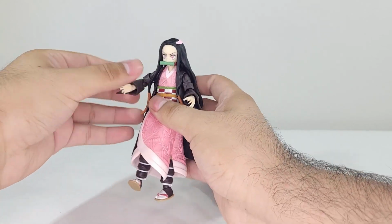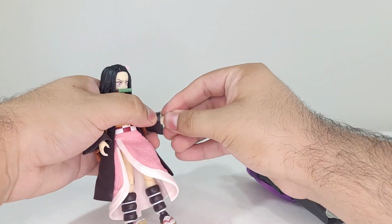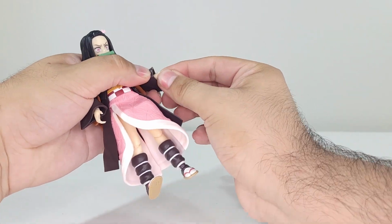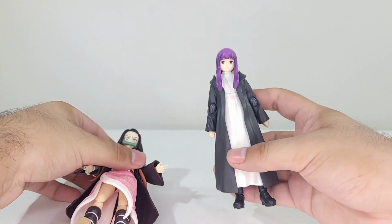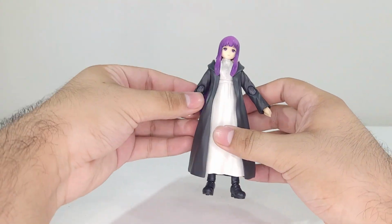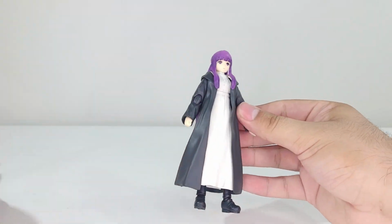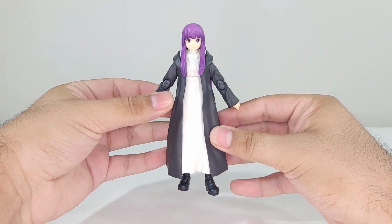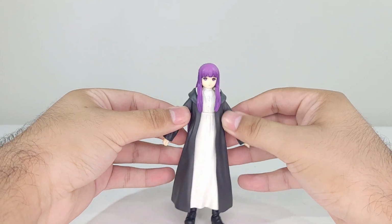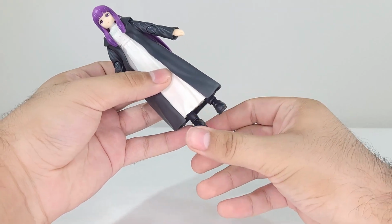So it's a very questionable decision on Bandai's part of them not really putting in the effort into giving this figure too much articulation. So thank you, Nezuko, for giving us that demonstration. And this figure actually came out before Nezuko, so very interesting to see how some teams work differently based on what they have to work with.